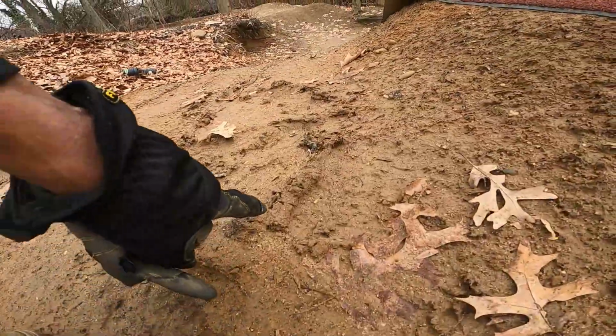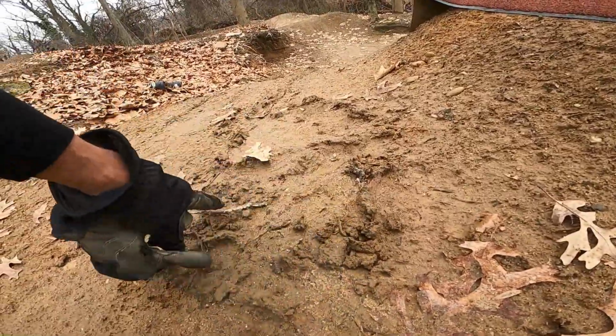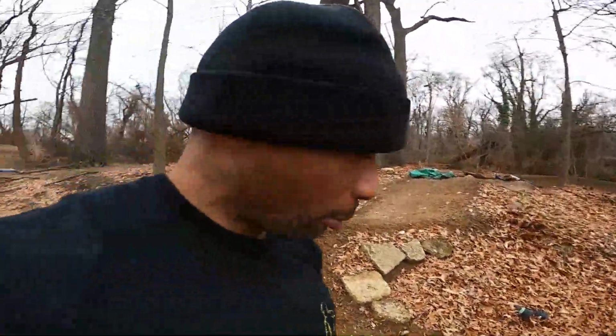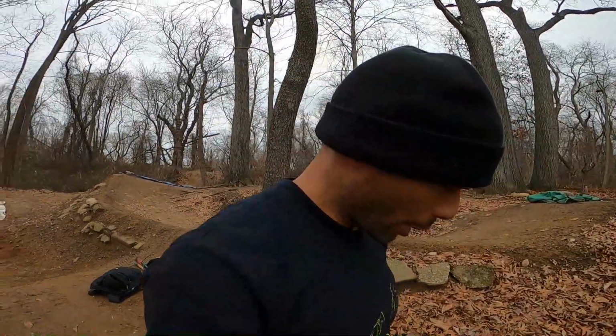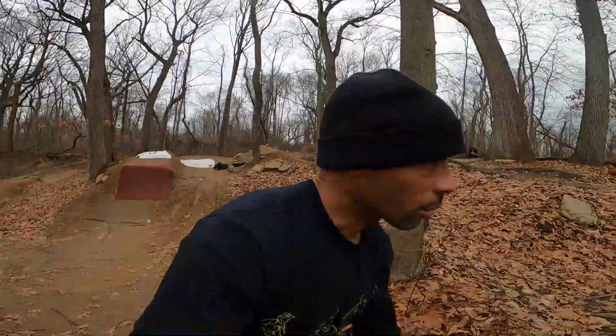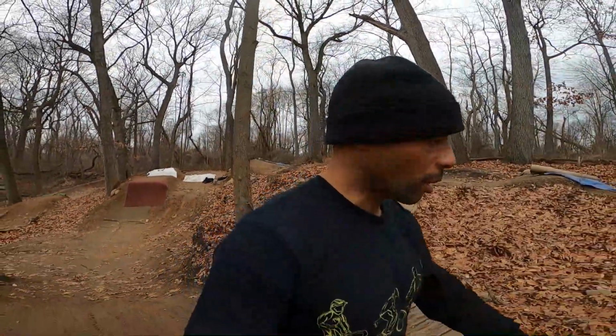As you can see, people have been walking in here and making little ruts. So when that gets hard in the summertime, it's gonna be a problem to ride over once we make it real bumpy. It's always good to avoid hitting the spot in the wintertime when it's real moist because it'll cause problems when everything gets hard again.